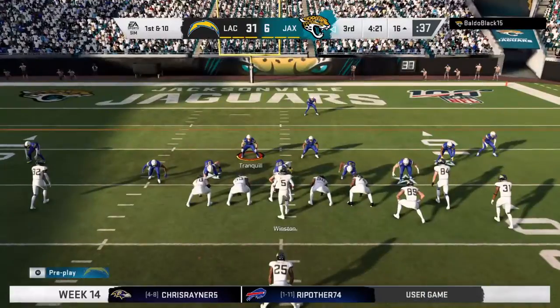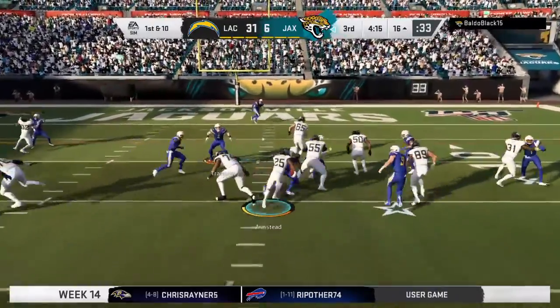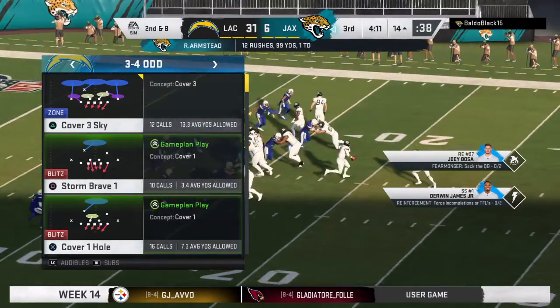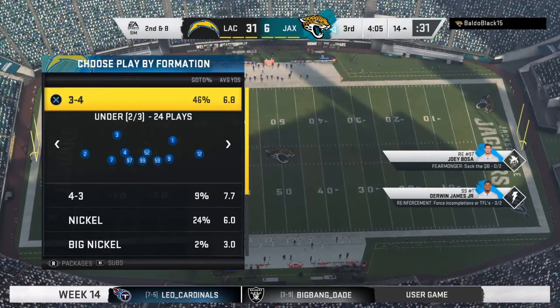Mighty, black 22. Double tight. 3 down. A run here with Armstead. He will push his way down to about the 14. It's Melvin Ingram on the tackle. This defense against the run, by the way, they're not top 5, but they are top 10.